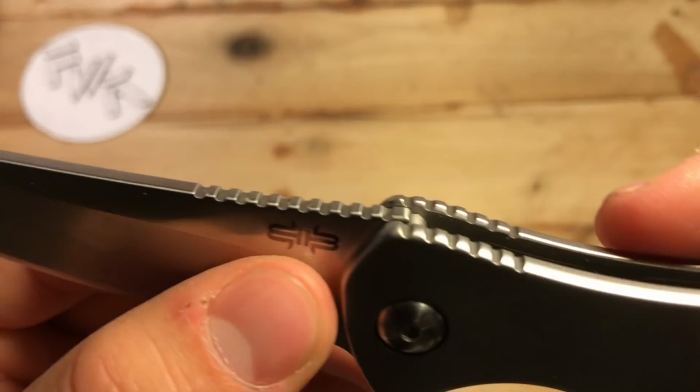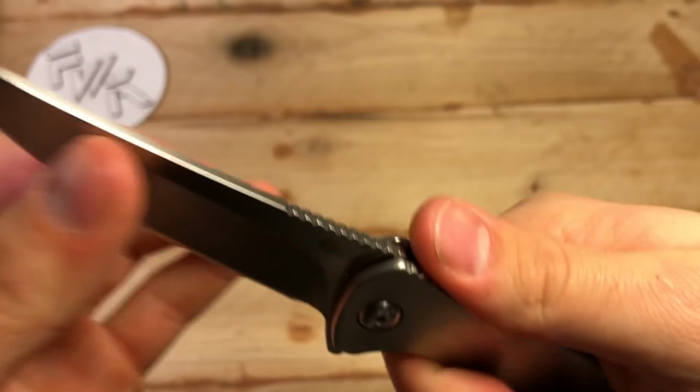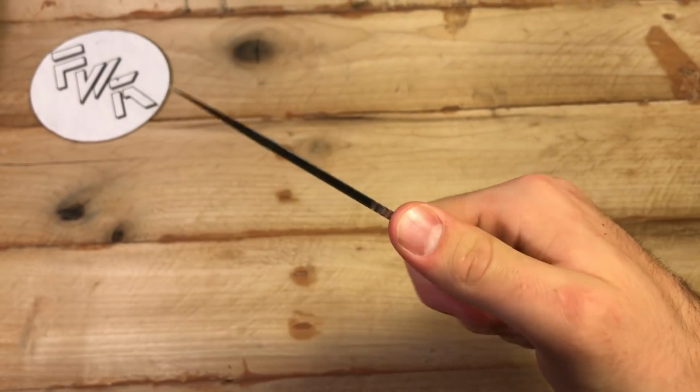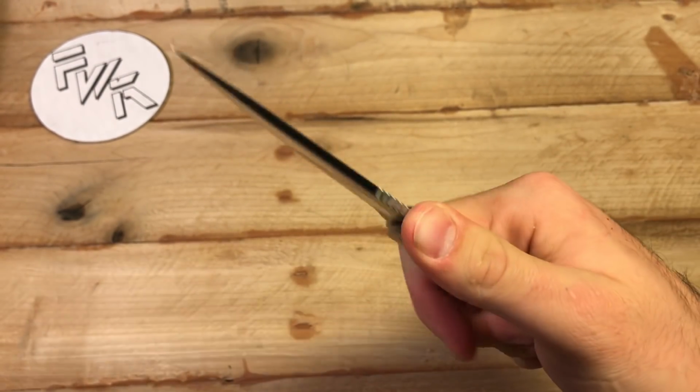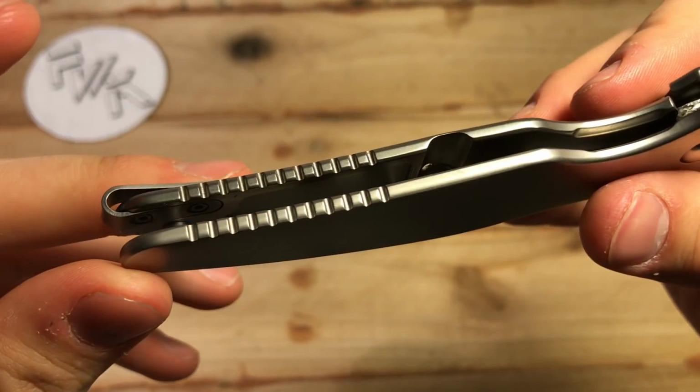Now there's jimping along the top of the blade, on the spine here, and the back of the frame. And it just feels pretty nice. It's not overly aggressive, but I like this kind of jimping, and it continues down here on the underside of the handle as well.